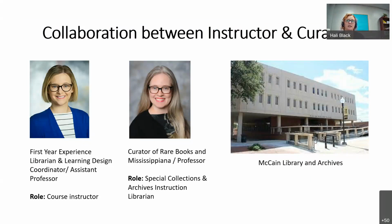The slide you're seeing here is a photo of myself, sans headphones, and Jennifer Brannock, who you've already heard from today, curator of rare books in Mississippiana and professor. Her role in this specific collaboration was special collections and archives instruction librarian. Although, as I've mentioned, my typical role at the university is first year experience librarian and learning design coordinator, I was also the course instructor for this course, which is not typically taught by a librarian.